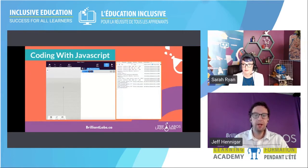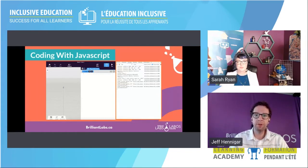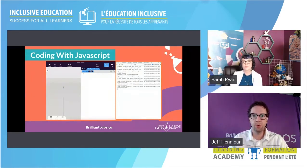And as Sarah mentioned earlier, getting into the more text-based coding. This would be something that, as students become really familiar with block-based, they might be feeling ready in some situations to move up to this text-based, or some of our high school students in courses are definitely doing some text-based coding. And there's a lot of platforms that support this.